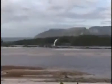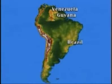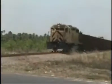The mountains of eastern South America are lower and older than the Andes. They are found in Brazil, Venezuela, and Guyana. Many valuable minerals are shipped out of these highland regions.